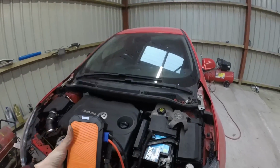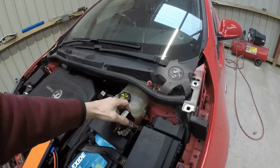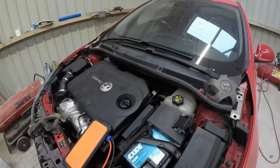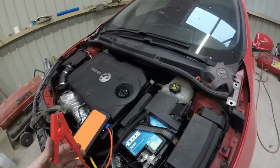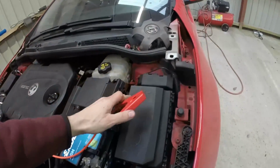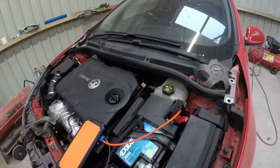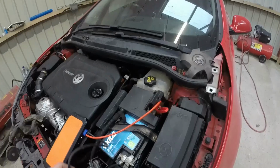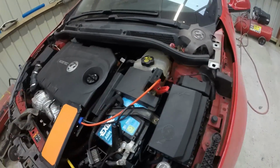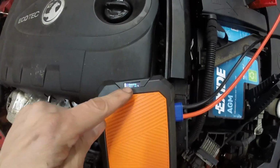All you need to do is ask the person parked next to you or anyone in the car park if you can charge your AutoVit on their car battery. So what you do is, I would advise the car's running just to make sure you don't drain their battery to the point where they can't start. But you connect it up, straight away it'll come on and it says charging.